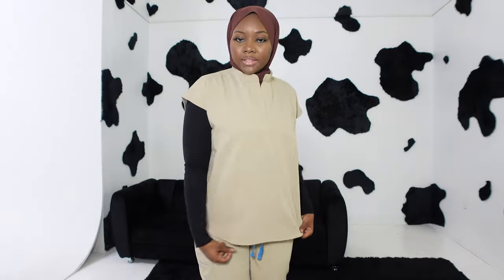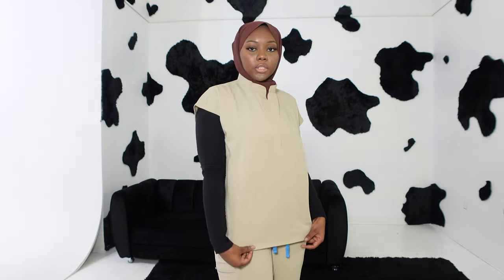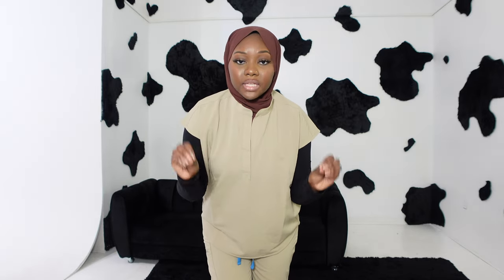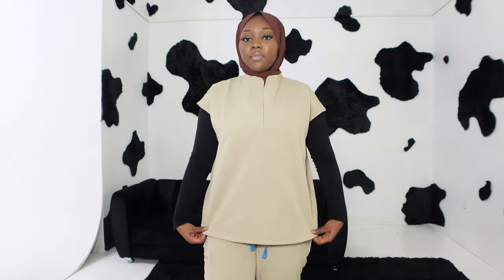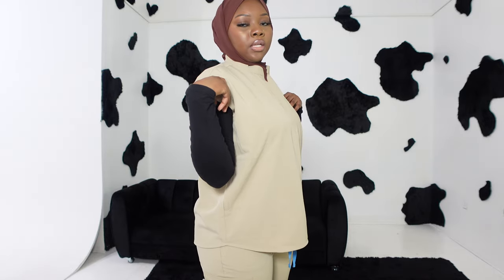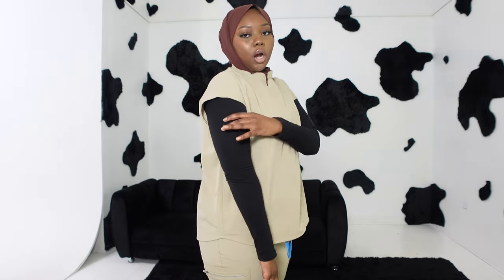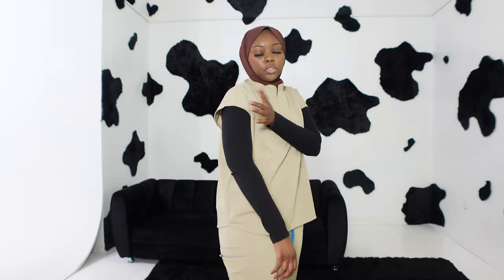So firstly, this set right here, I love this color. It looks even better in person. It's a khaki type of color. And by the way, you guys, I am 5'7". I'm gonna link all the pieces down below and what sizes I got them in as well, so make sure you guys check the description box. This color right here, I really love it. It's super duper cute. The sleeves aren't tight around your arm, and it actually stops a little higher up than your average normal scrub top.